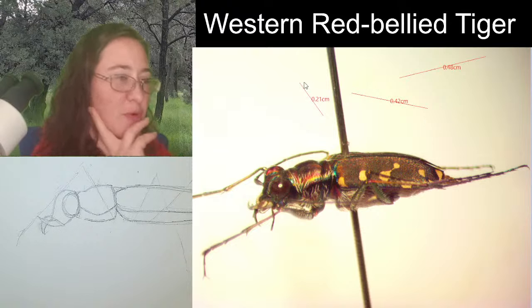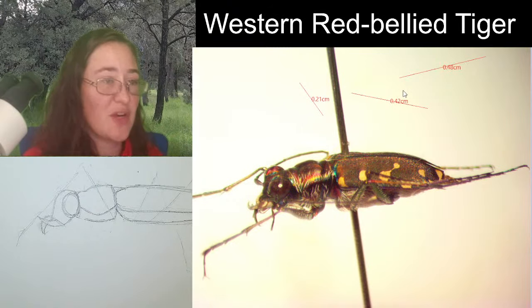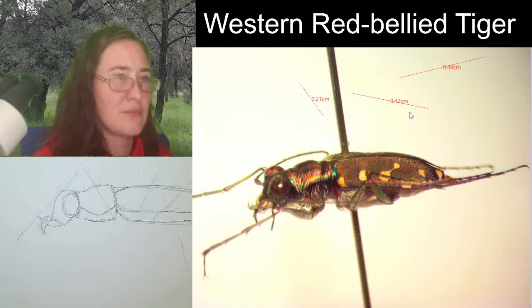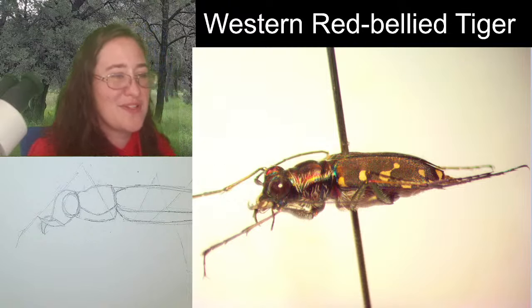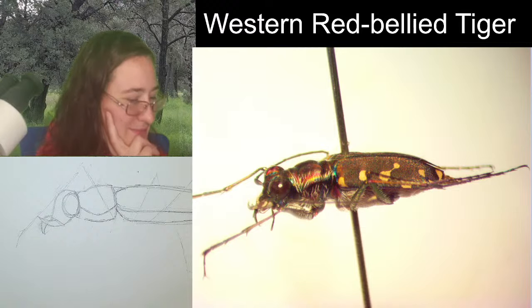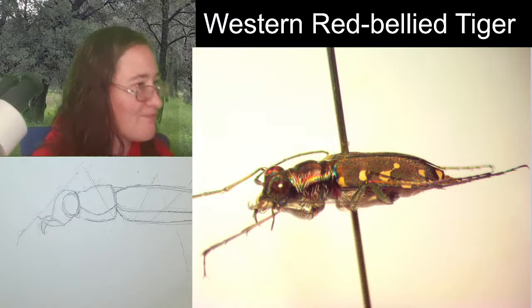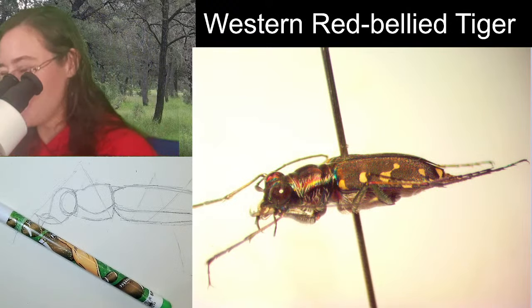The femur is 0.21, the tibia is 0.42, and then the tarsi are 0.48. So combined, they come out to 0.9 plus 0.21, 1.11. Yes. 1.1 centimeters is the length of that hind leg. That's awesome. Alrighty. Let's zoom. Zoom, zoom, zoom.